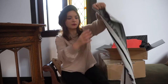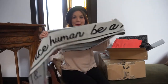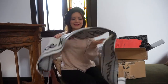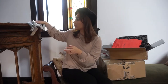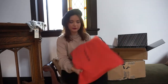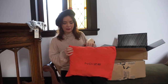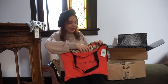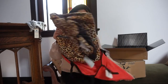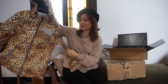So I just grabbed this little scarf because I think it was on sale for $15. And it just says, be a nice human, which I think is super cute. And I don't have that many scarves, so. And then, okay, it looks like the coat is inside this pouch with handles, which is interesting. Ooh, so cute. Oh my god. So it's a leopard print snow coat.